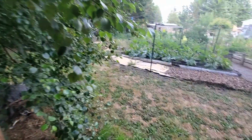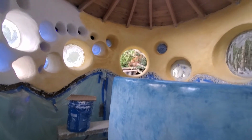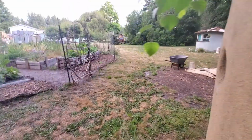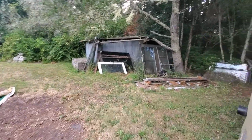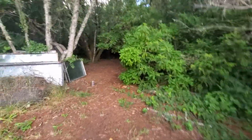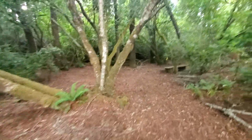Don't get me wrong, I like Cobb better, but when you're building a bathhouse, Tadillac has its benefits. Here's more of these lovely spaces back here. It's like, here, come have your own space. It's your own little world.